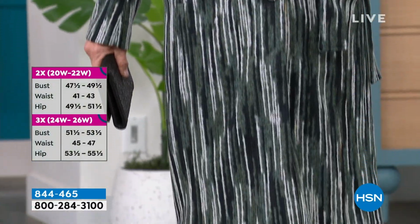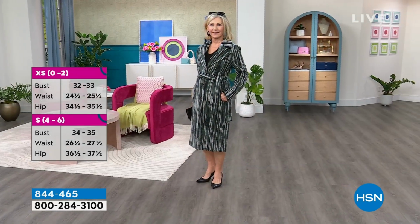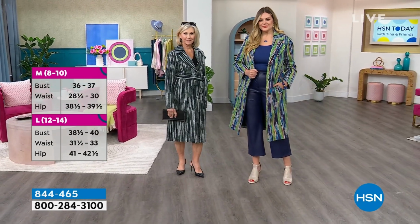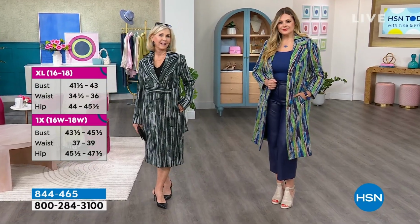You instantly look like you thought about what you were doing, unlike maybe just throwing on a traditional black coat that's already hanging in your closet. We all have those black coats. We reach for them over and over again. But the reality is when you have a coat with interest, that's when you gain a little bit of attention.